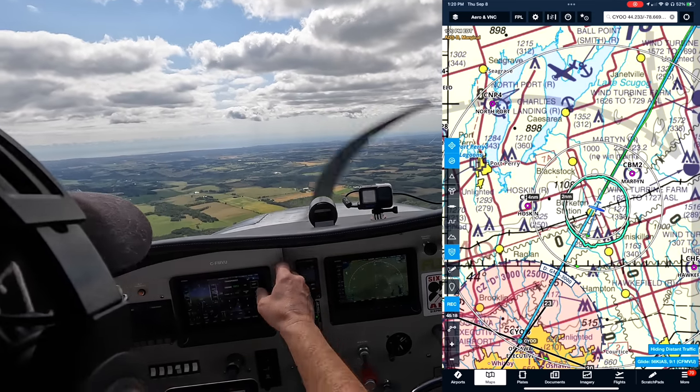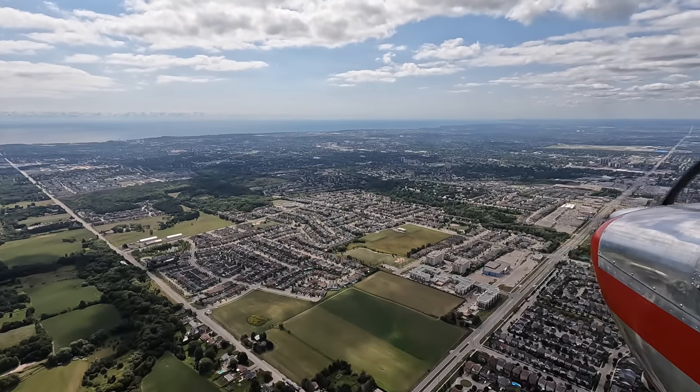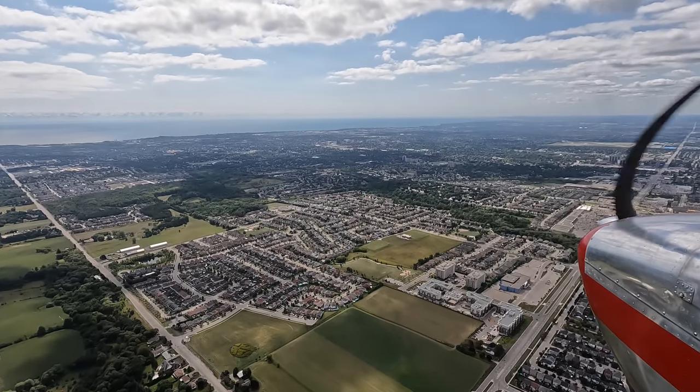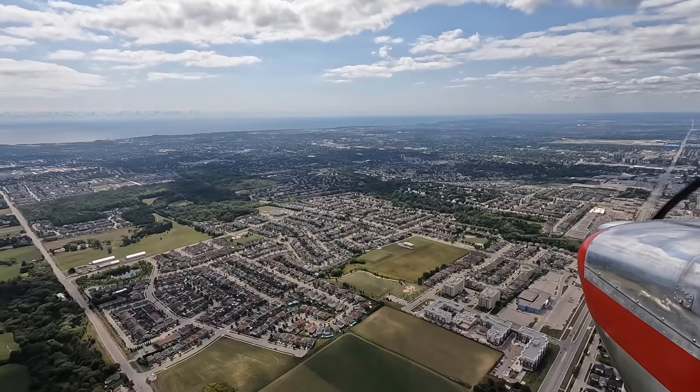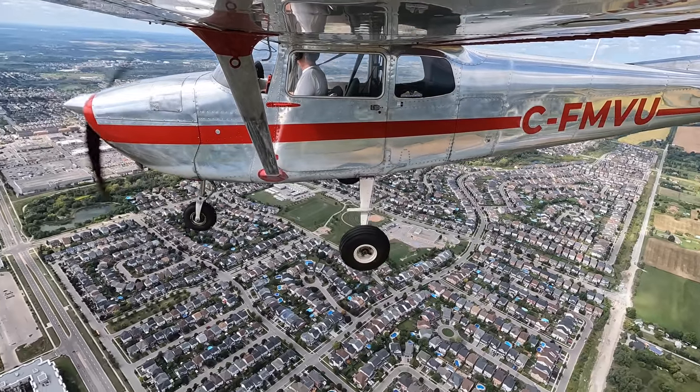Oshawa Tower, rescue Mike Lima, turning bid. Oshawa Tower, Mike Victor Uniform, abeam the Walmart. Mike Victor Uniform, tower, number 3, follow Cessna, the late stages of the left downwind. Mike Victor Uniform, listen to traffic.